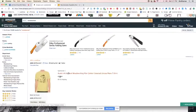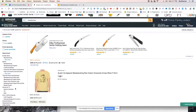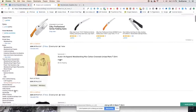So before I even start anything, the first thing I want to do is go over here to see all 35 departments, because if we keep where we're at now, we're going to see things like shirts and cups and things like that. But as a brand new seller on Amazon, I want you to be able to sell in a category that you can sell in.